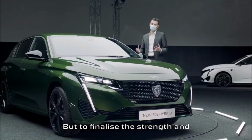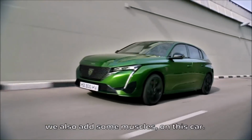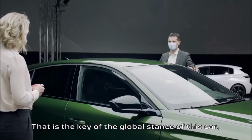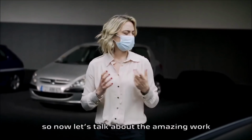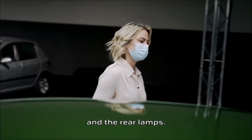But to finalize the strength and the stance of the car, we also added some muscles on this car. That is the key of the global stance of this car, its global high-end morphology. We've seen the front of the car. So now let's talk about the amazing work you've done on the headlamps and the rear lamps.